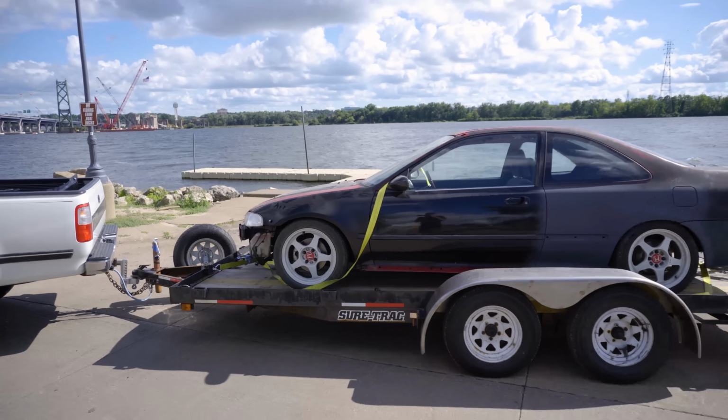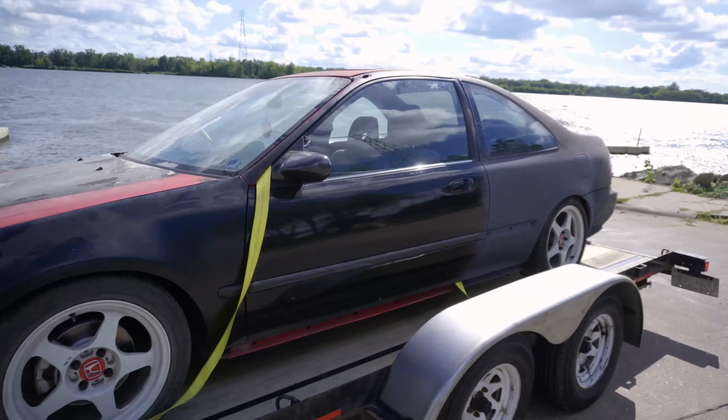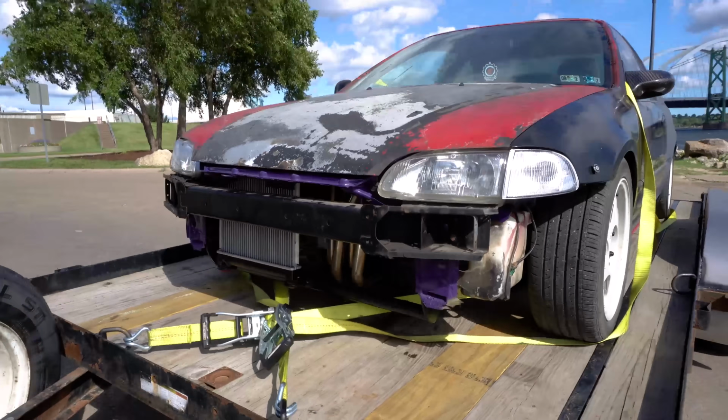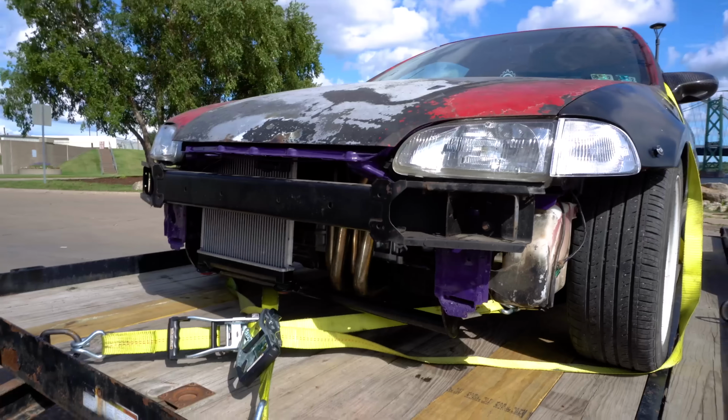Quick walk around for you guys. Big old fart can on the back. Ooh, what's under there? Ooh. Guess what, you guys won't get to see it till we get back to the boost bunker. We got a 3-hour drive home, so we'll see you guys when we get there.